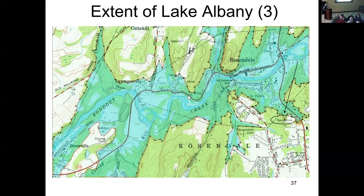I used to live in Rosendale, so I figured I had to do Rosendale, and the Rondout Creek flows through, but there's a lot of hills there so that the lake would have been very contorted shoreline.